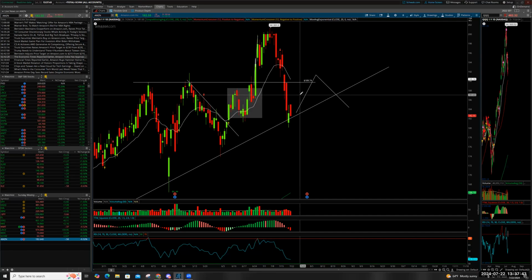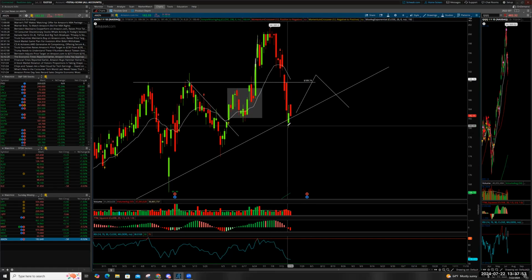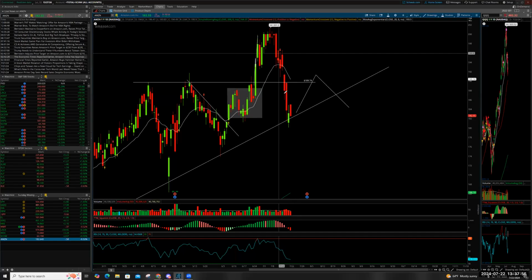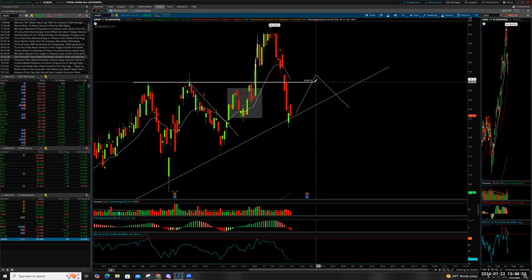The reason why I anticipate this is because the stock really sold off big. We went from 200 to 180 in just about 2 weeks. So less than 2 weeks, we dropped over $20, and I think it can correct back up and even get to that level of resistance at 189.74 for the next 2 to 3 days here.